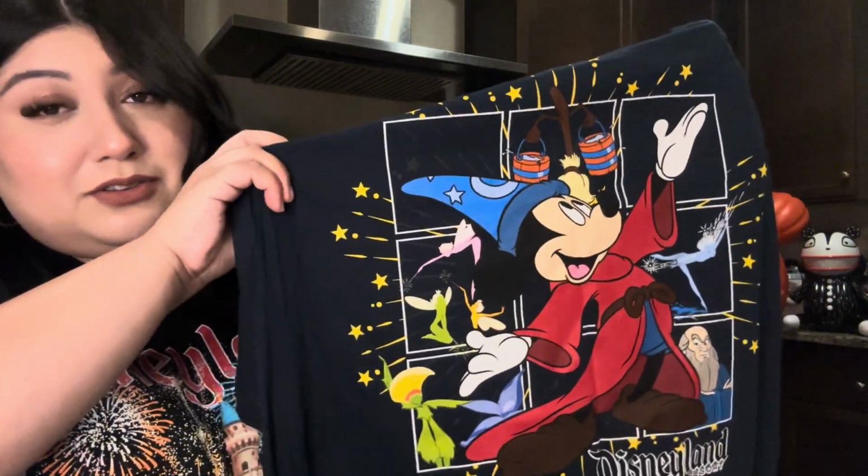I got a little bit of a discount on it because when you buy two, you get them for $25, plus my annual discount. So that justified it for me. So that's the other t-shirt that I bought.